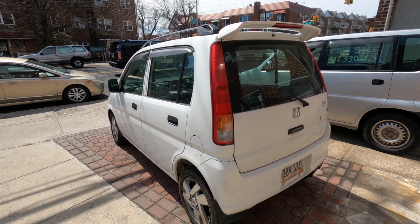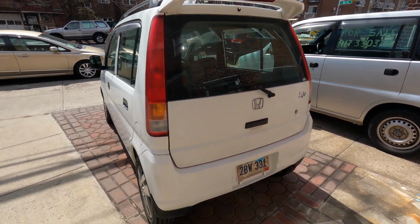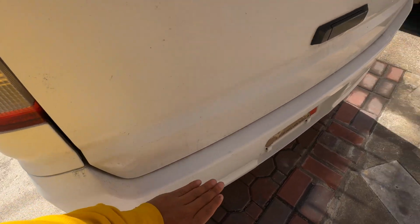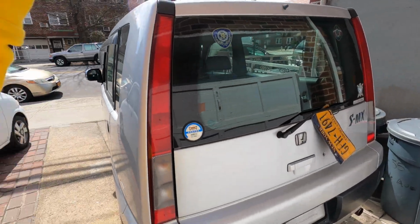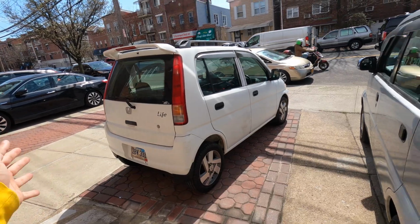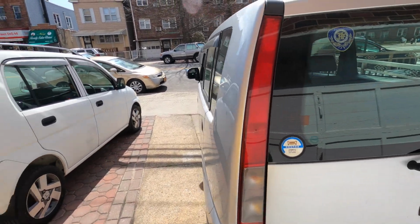Even back here, there's some similarities. The tail lights are extra long, has a little extended bumper. Same with this guy, long tail lights. The Step Wagon is exactly the same. I wish I had a Step Wagon parked here to park all three of them next to each other, but let's start the review.